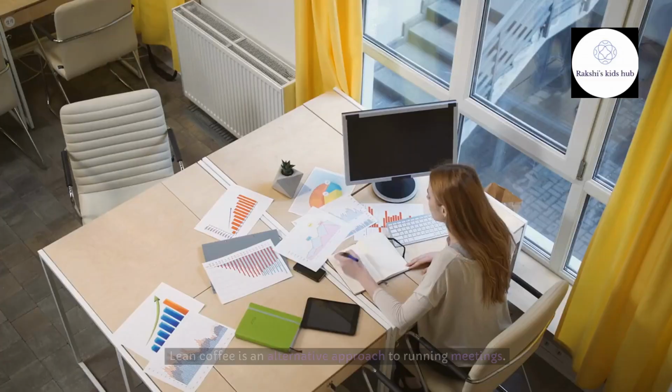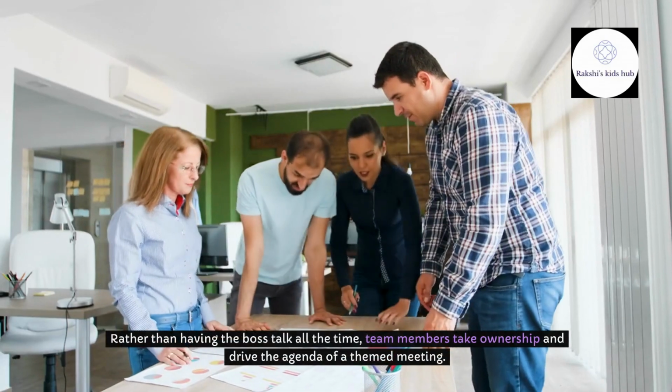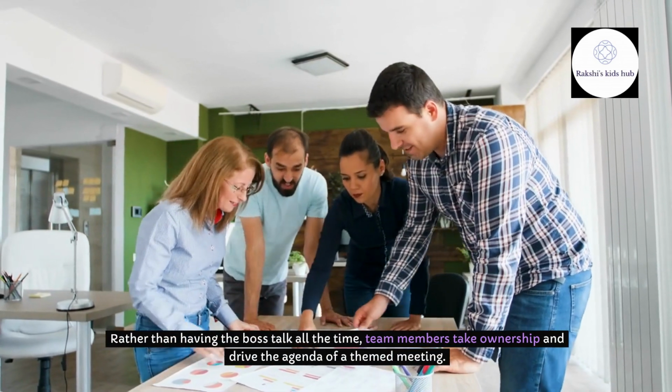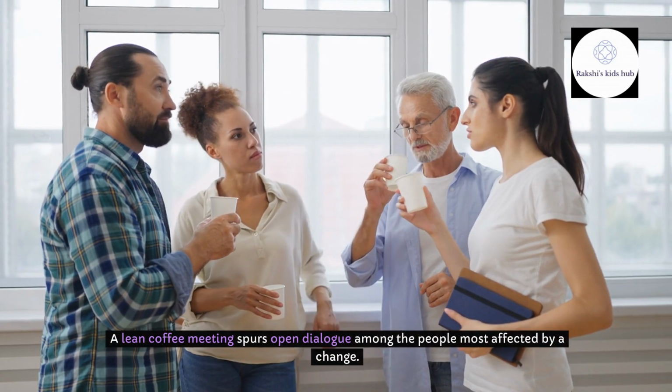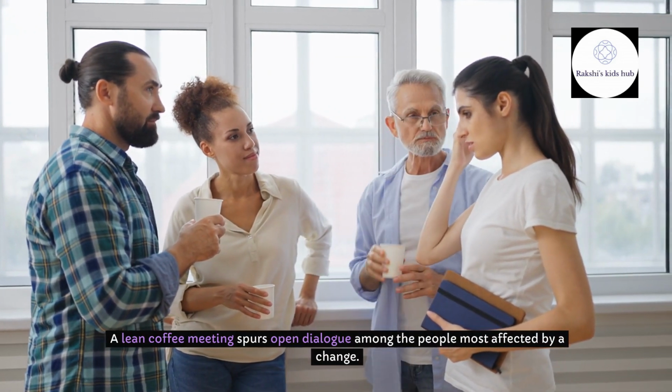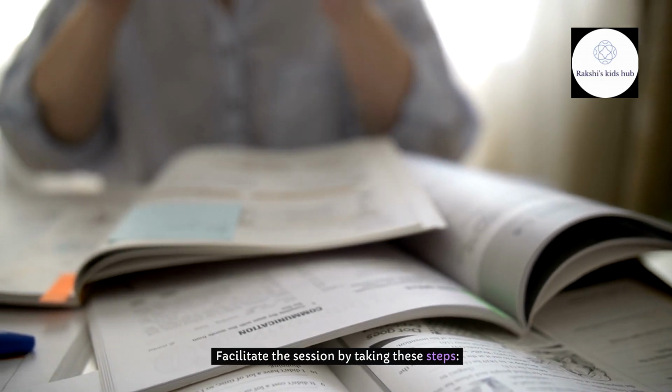Lean coffee. Lean coffee is an alternative approach to running meetings. Rather than having the boss talk all the time, team members take ownership and drive the agenda of a themed meeting. A lean coffee meeting spurs open dialogue among the people most affected by a change. Facilitate the session by taking these steps.